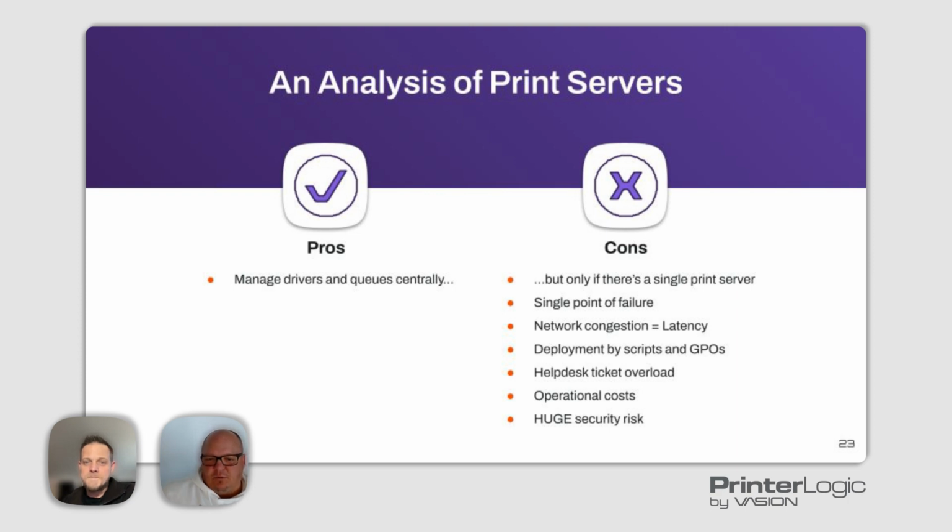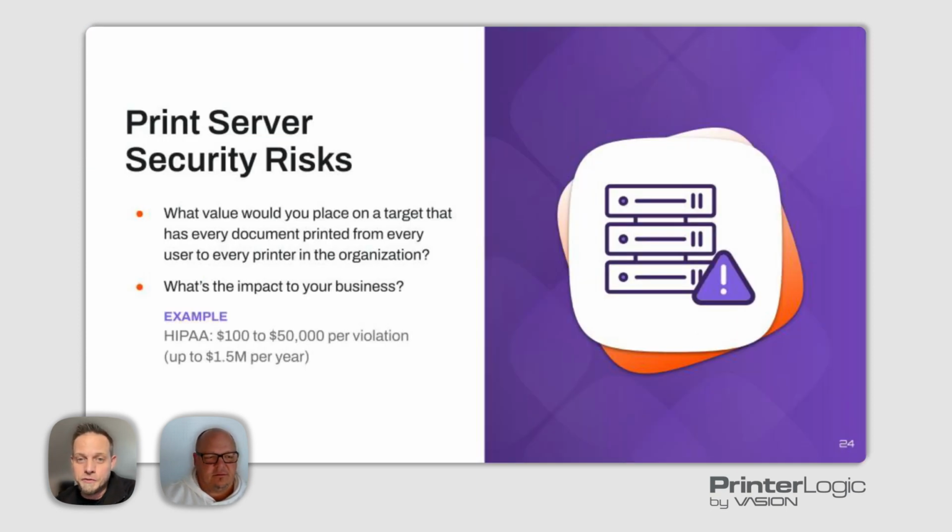And then the next one is, you have a security concern. You may not think about that, but you've got a security concern with that device, right? Yeah, and that's huge. It goes back to what we were talking about before, with the network congestion and latency. Guess what? If I have a single machine where every single document printed in the entire organization has to flow through it, and I'm an attacker, that seems like a pretty legit target, right? In fact, I don't know if there's a higher value target.